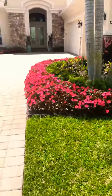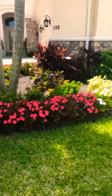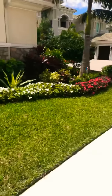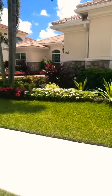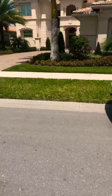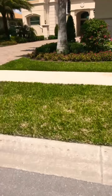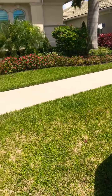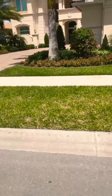Again, if you've got any questions about what any of these plants are, shoot us a message and we'll let you know. But again, guys, I'm going to tell you right now how to get your flowers to look like this instead of like this. This is across the street. If that's what you're going for, don't call us. We're not your company for that.